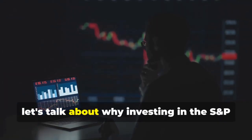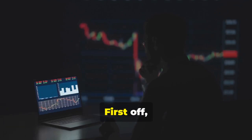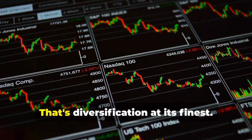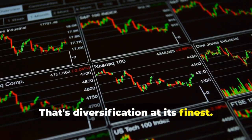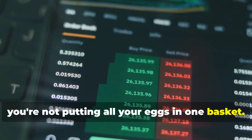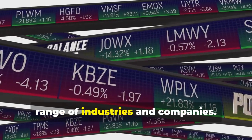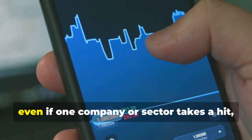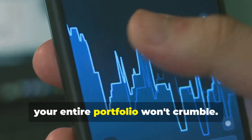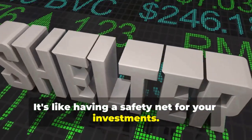Now, let's talk about why investing in the S&P 500 is such a smart move. First off, diversification. Remember that basket of 500 companies? That's diversification at its finest. By investing in the S&P 500, you're not putting all your eggs in one basket. You're spreading your risk across a wide range of industries and companies. So even if one company or sector takes a hit, your entire portfolio won't crumble. It's like having a safety net for your investments.